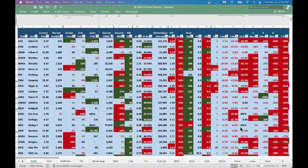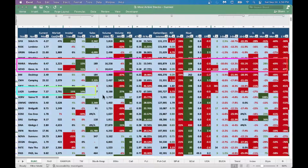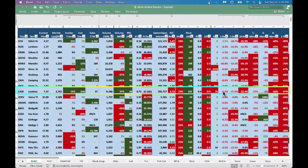All right, so we got a few more here. Look, short ratio is still really high. We are at 23-24% here. And keep a watch on insider and institutional transactions, as you can see here. We got two with nice and high institutional transactions, Marathon and Geo. And we got Stitch Fix, we talked about already. Look, Luminar has got nice insider and institutional transactions, and stock is not budging, as you can see here, it's still down.